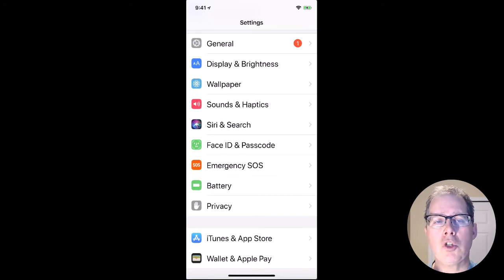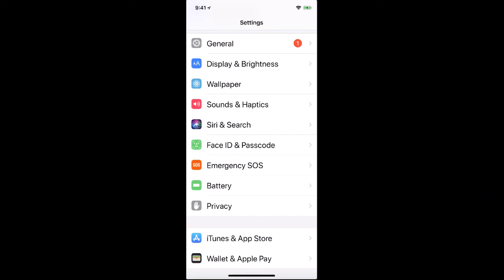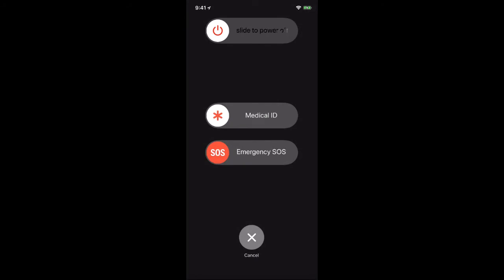First of all, I'm just going to demonstrate how it works. There's two ways to do it. You can either do 5 presses on the right hand side, or you can press and hold your power button and one of the volume buttons. I'm going to do that one first. I'm going to click and hold that one here and let go. Now what happens is it brings up this screen. This is how I'd also power off my machine.